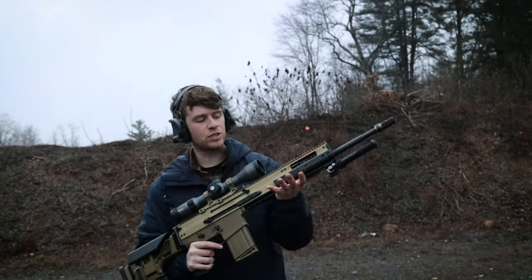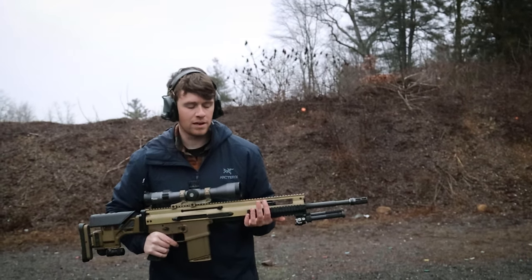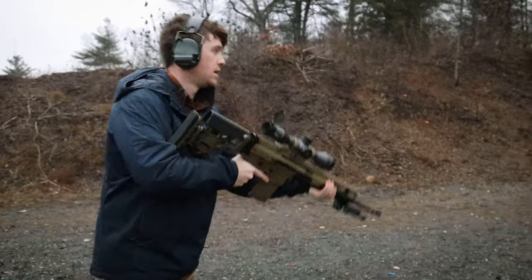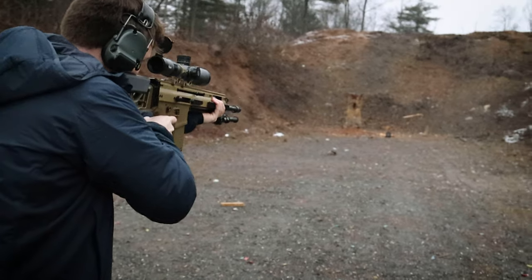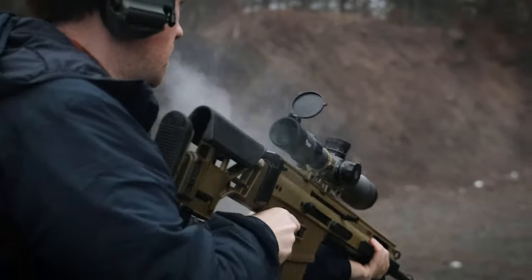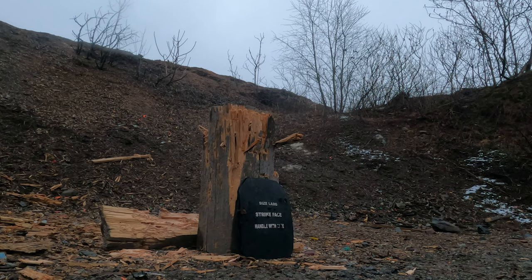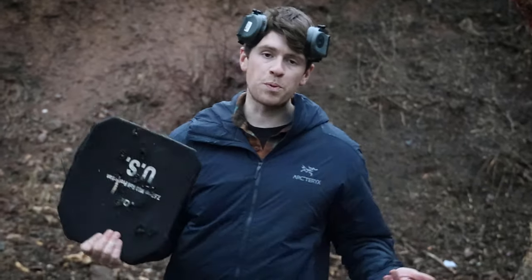No surprise. Always have to try out the SCAR 20. The 7.62x39 punched right through it. But, so we all know what's going to happen with the 308, but why not? Let's just check it out. SCAR 20, 308. Mag dumping it into there. Big surprise, it punched right through it.